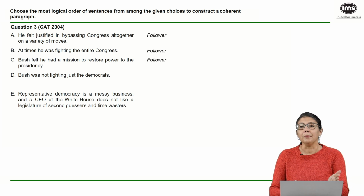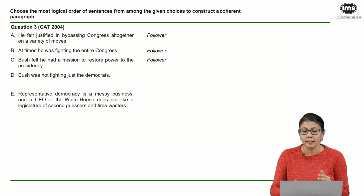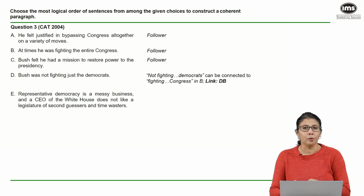So D should be immediately followed by B. He was not fighting just the Democrats. At times, he was fighting the entire Congress. So the structure of both of these sentences should allow you to link them. Therefore, we have our first link, D and B.